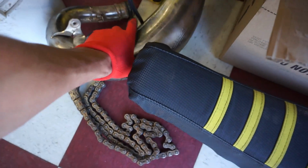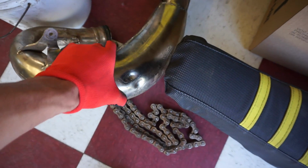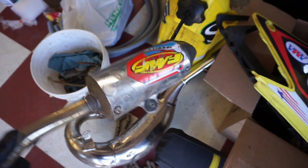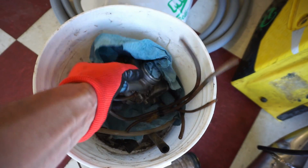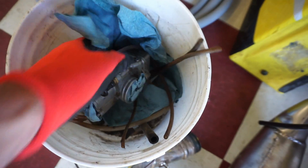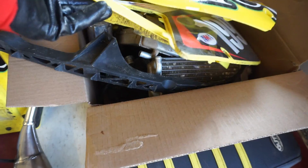Looks like the pipe was new. It's got the FMF Fatty pipe, Gold Series. A couple small dents in there though. I'm wondering what those would be from. It's got the FMF shorty pipe as well on there. It's got a newer chain, and then it looks like the Guts seat cover. And it does have the original carb yet. I made sure of that. So that looks good. I'm wondering if this thing was jetted wrong, or if the fuel was incorrect in here. But yeah, it looks pretty decent.